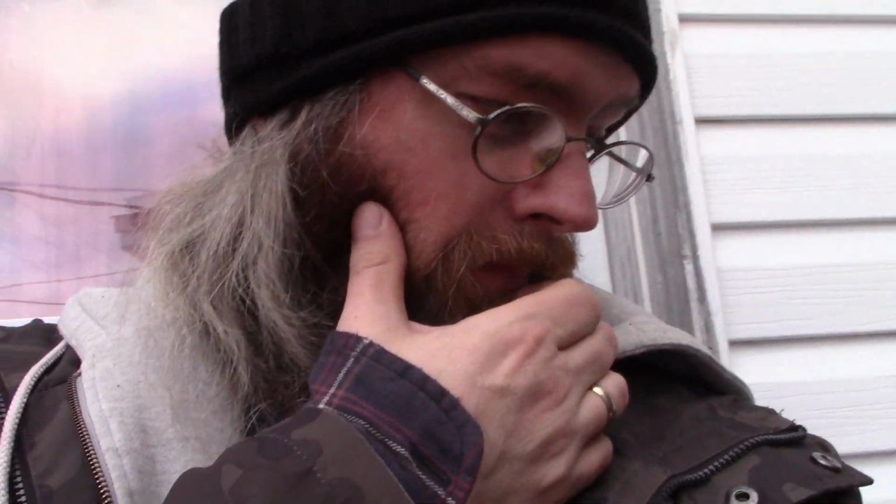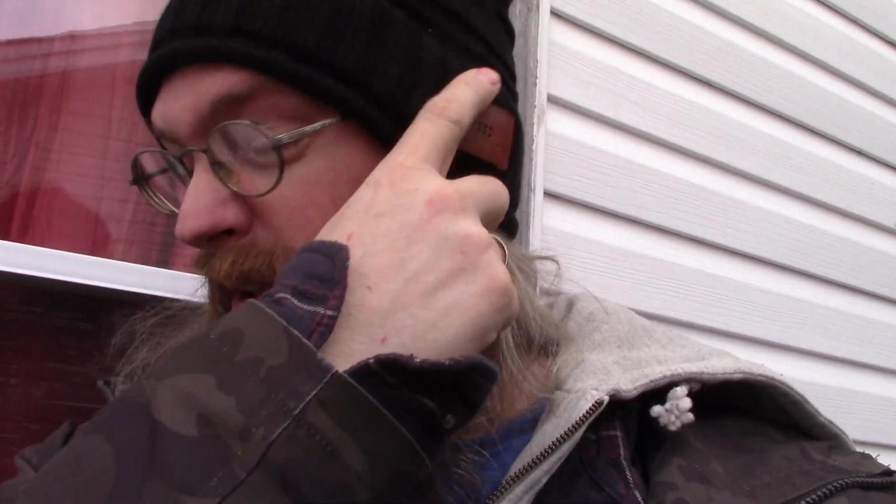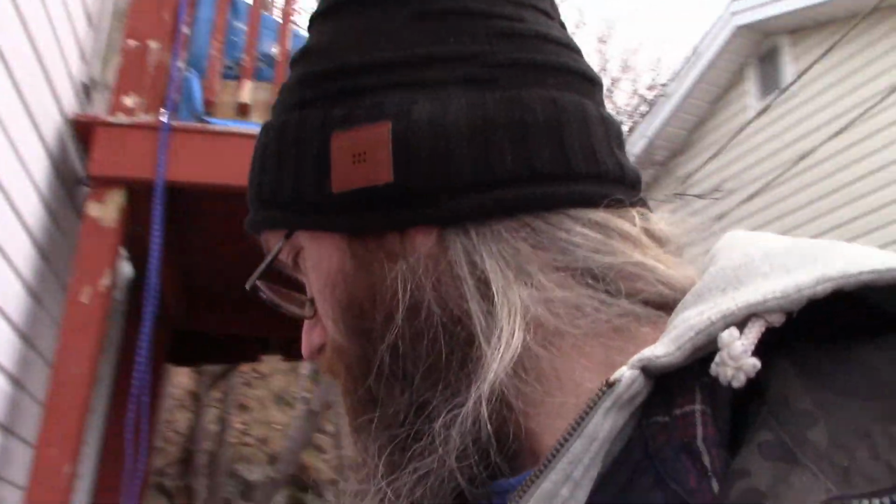Rather interesting. I got a couple of planes for today. Well, I have a plane. My nice new hat. This is the hat I was talking about Nicole gave me. Got a music player in it so I can listen to music and I don't have to worry about copyright issues.